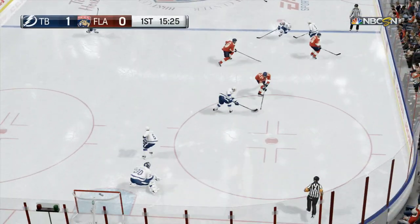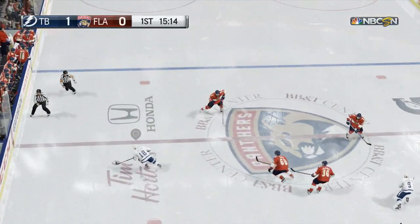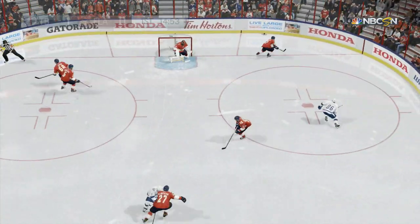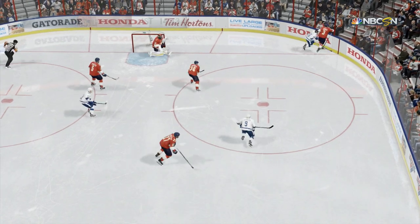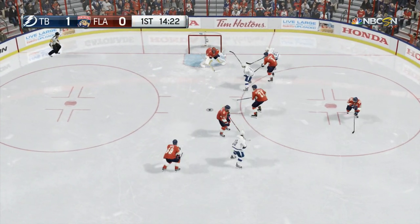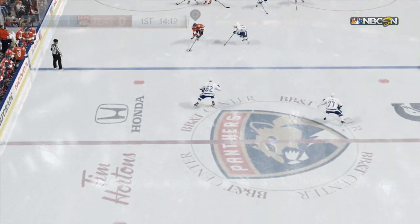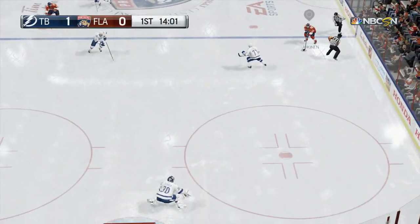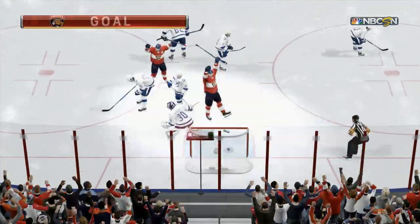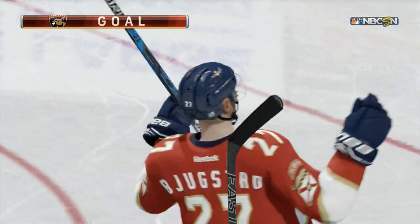To Hedman. Knocks it away with the stick. Tampa Bay is controlling play now up the wing. Smart recovery by Yandel. The puck is fielded now by Johnson. Good use of the stick. Broke that pass up. Locks on that to Jokinen. Goes right past. Score! And the game is even.